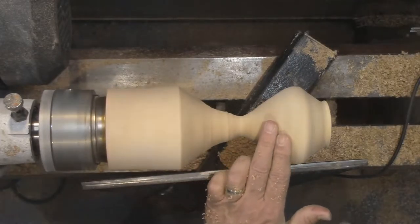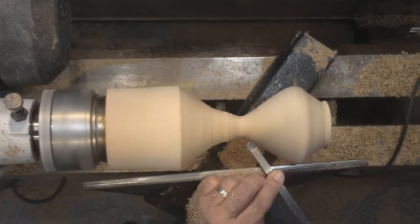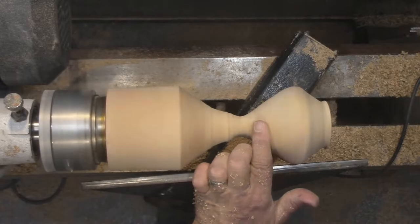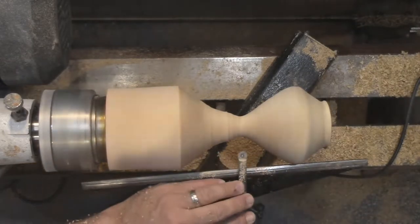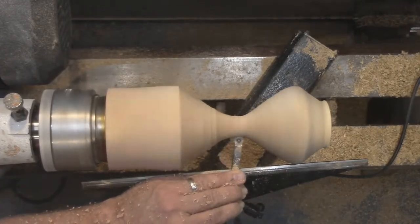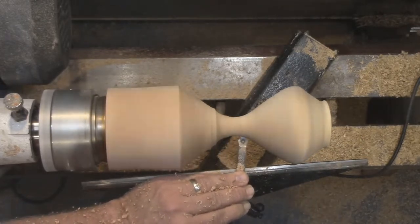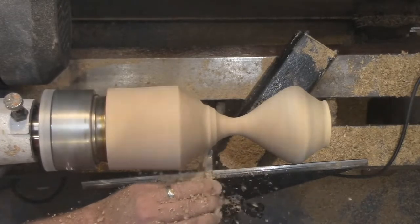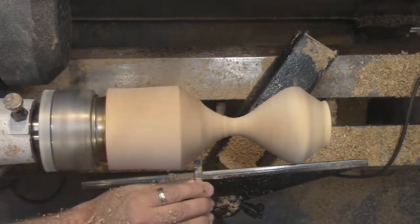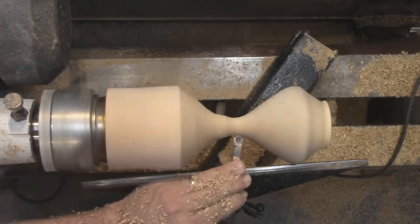Okay. Looking at the profile, I'm happy to see I'm moving pretty quick. And honestly, if I used my spindle gouge, I could cut a cleaner, flatter, smoother surface, but that goes against what I want to accomplish today. So I keep removing a little more material back here from the left-hand side to work on the profile. It's really a visual in my head, in my eye, my mind.